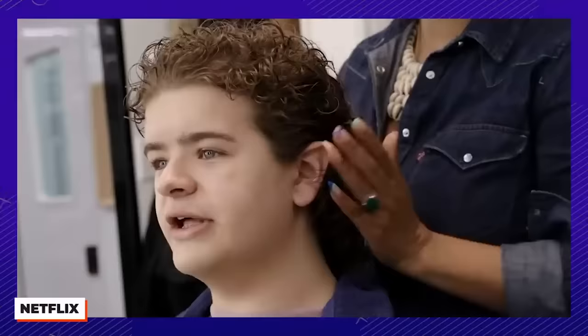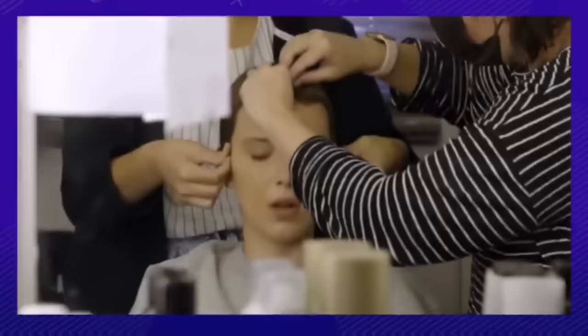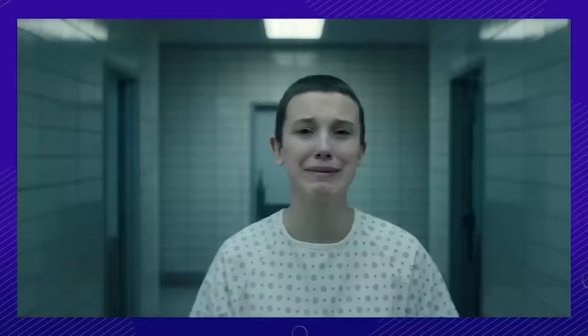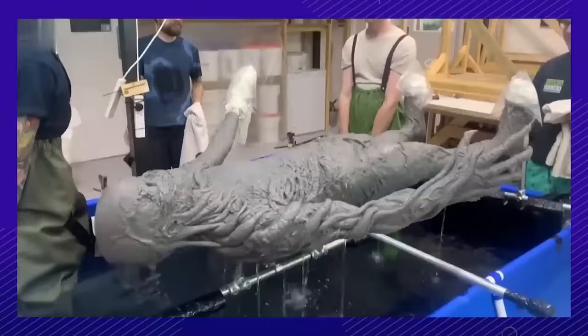Number 11. 11 is me, like 11 is just who I am now. It doesn't take very long for the cast to transform into their characters, but Millie's transformation into 11 is a little more involved. It takes about an hour to do my old wig. My makeup isn't that crazy at all. So, judging by this math, you could create at least 8 Elevens in the time it takes to create one Vecna. Jamie Campbell Bauer, we do not envy you underneath all that molding clay.